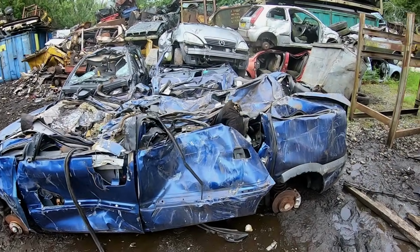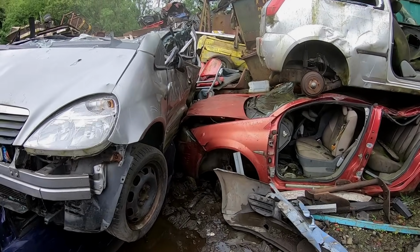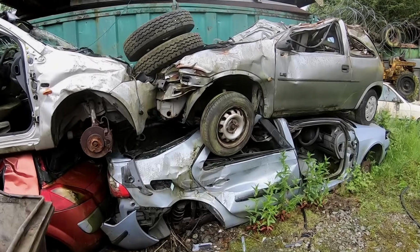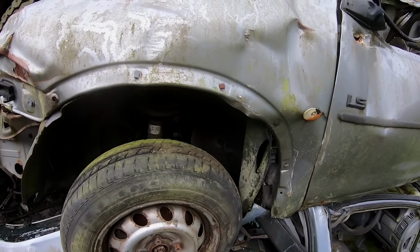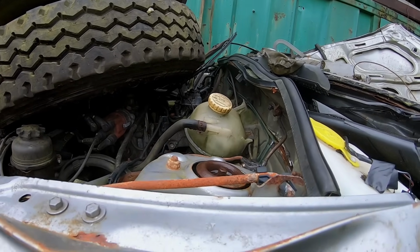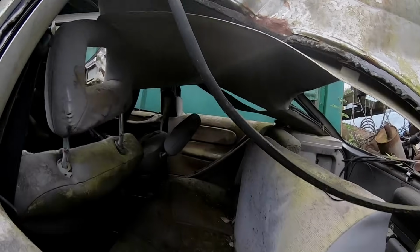I have no idea what this is. Oh goodness me, this is an Aladdin's cave. Fiesta Mark 6. Plenty of Mark 6 Fiestas will be seen in the scrapyard. What you don't tend to see is Corsa Bs in any form. LS. Oh, it's a family one. Pretty complete by the look of things, with its single point injection, with a little throttle body, a little single injector there. I won't touch that for obvious reasons.